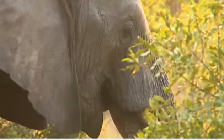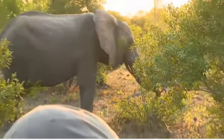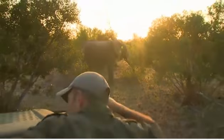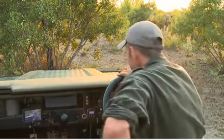Right, I am going to speed out of here, well, with as much politeness to these elephants as I can. Apparently the lions have been spotted just to the south of here, so I'm going to try and get there as soon as possible, and I will see you a little bit later.